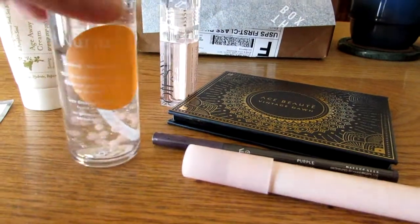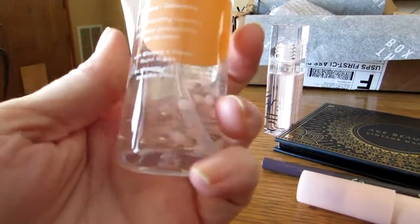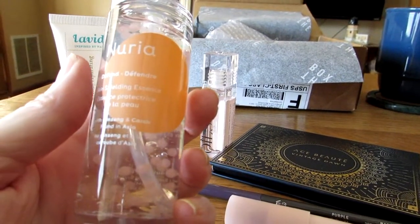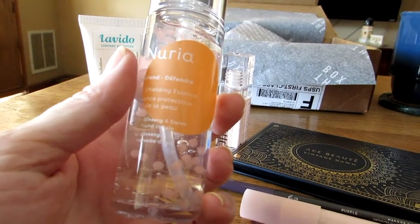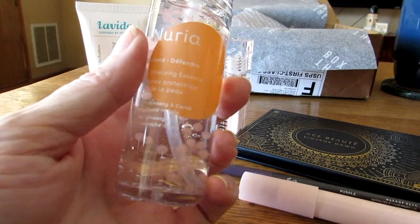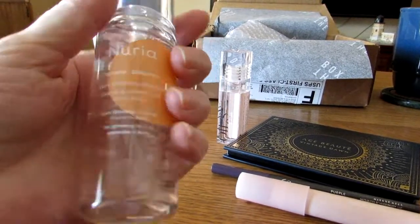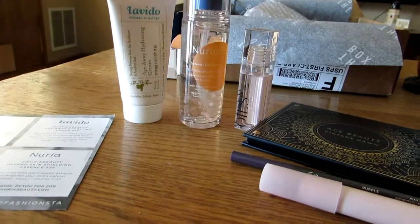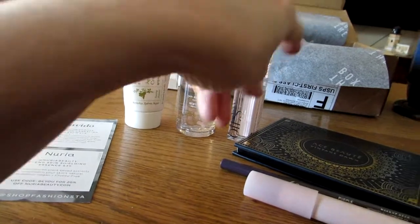The next thing is this incredibly amazing looking essence. This is Nuria Defend Skin Shielding Essence, $36. Formulated with plant-based extracts to strengthen your skin's natural defenses. Wow, this is really cool. I love the little suspended beads in there. That's like, look at that. That's really cool. But it is an essence, so I'm assuming it'll come out very loose.